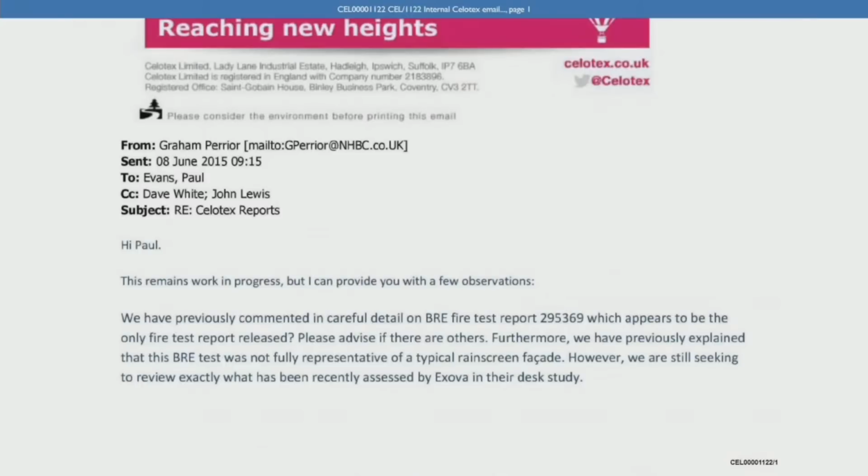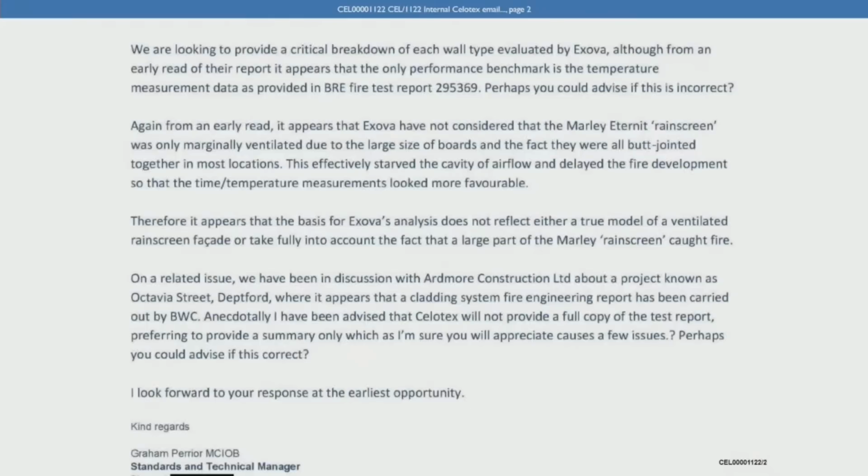"Hi, Paul. This remains work in progress, but I can provide you with a few observations. We've previously commented in careful detail on BRE Fire Test Report 295369, which appears to be the only fire test report released. Query: please advise if there are others. Furthermore, we have previously explained that this BRE test was not fully representative of a typical rain screen facade. However, we are still seeking to review exactly what has been recently assessed by Exova in their desk study." And then over the page, there's more. "We're looking for provide a critical breakdown, etc." And then in the penultimate paragraph: "Therefore it appears that the basis for Exova's analysis does not reflect either a true model of a ventilated rain screen facade or take fully into account the fact that a large part of the Marley rain screen caught fire."